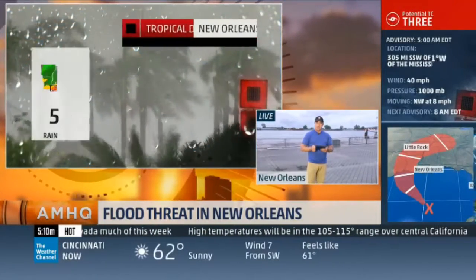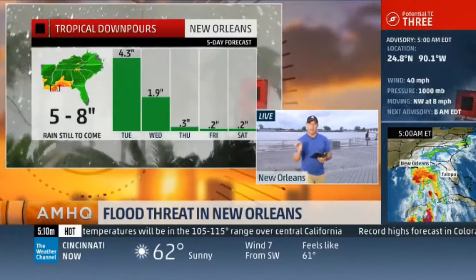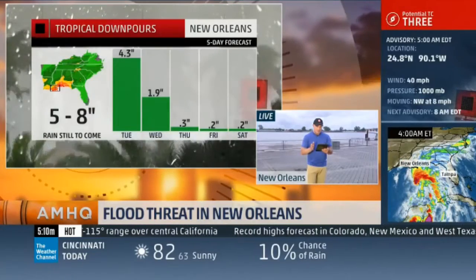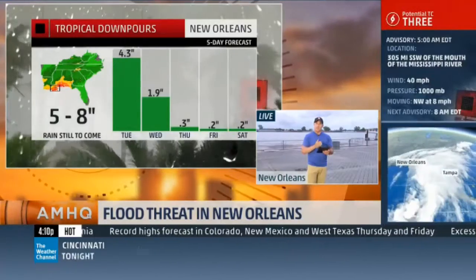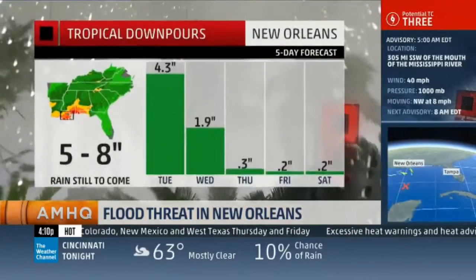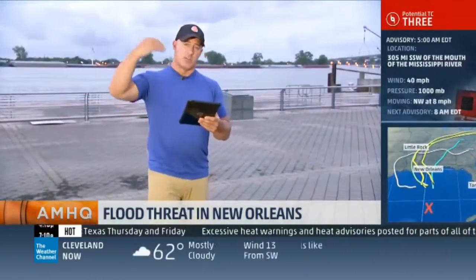So the forecast here is for about 4 to 6 inches of rain. The question is, is it all going to come in a 3 or 4 hour period, or is it going to be spread out over the next several days? So as we look at the forecast for New Orleans, actually it's not 4 to 6, it's 5 to 8 inches of rain. Today and tomorrow are the big days for rainfall. 4.4 inches, 1.8 inches on Wednesday, and then we get lighter as we go into Thursday, Friday, and Saturday, and this becomes more of a potentially inland flood event. But either way, we're just going to have to wait and see how this develops.